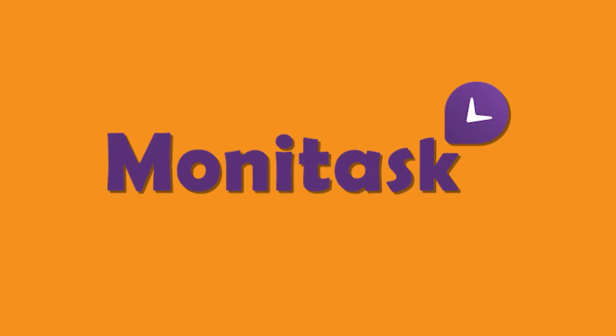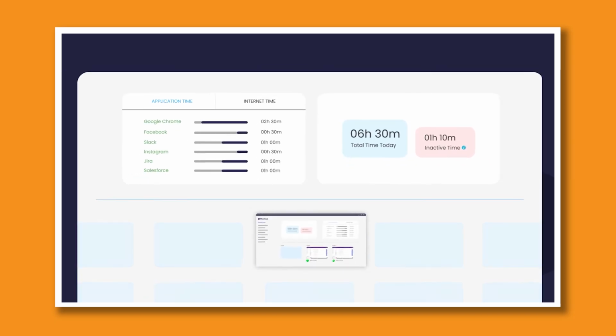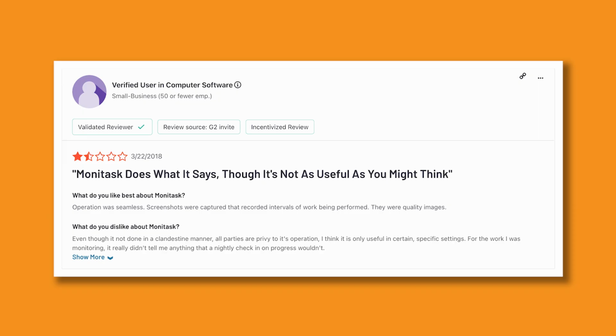Number 2. Monitask. Monitask targets remote teams with time tracking, live dashboards, and activity level scoring. It's light, simple, and great for freelancers, but don't expect deep integrations or robust offline tracking. Also, users report freezes that require full restarts, which is less than ideal.